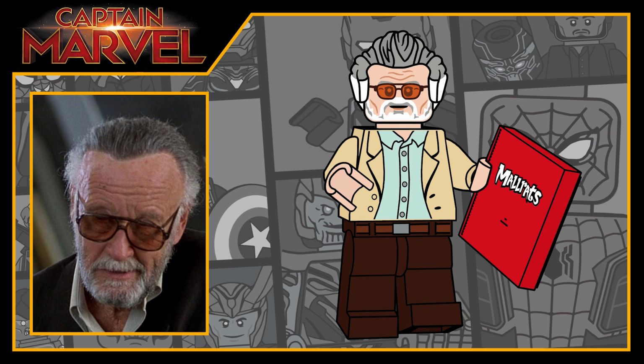For whatever reason, they didn't de-age him for this movie, so I figured to shake things up a bit, I'd actually do that myself and make it more accurate to the Stan Lee from the 90s. I based this look off his cameo from Mallrats, so he's got a new glasses color and has a beard. And the hairpiece he has is light gray with some white printed on the bottom.